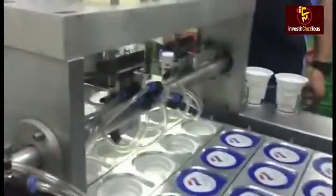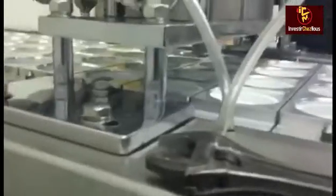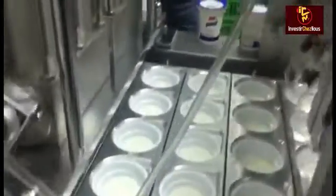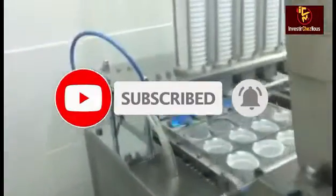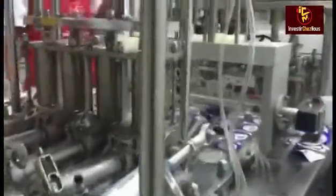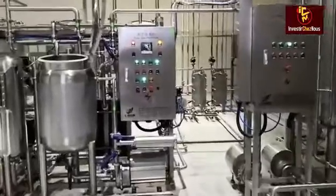Milk collection and testing. Start by collecting fresh, high-quality milk. Ensure it is free from contaminants by conducting necessary tests. Pasteurization. Heat the milk in the pasteurizer to about 85 degrees Celsius, 185 degrees Fahrenheit, for 30 minutes to kill any harmful bacteria. Then, cool it down to 43 degrees Celsius, 110 degrees Fahrenheit. Homogenization. Next, pass the milk through the homogenizer. This will ensure a smooth and uniform texture.